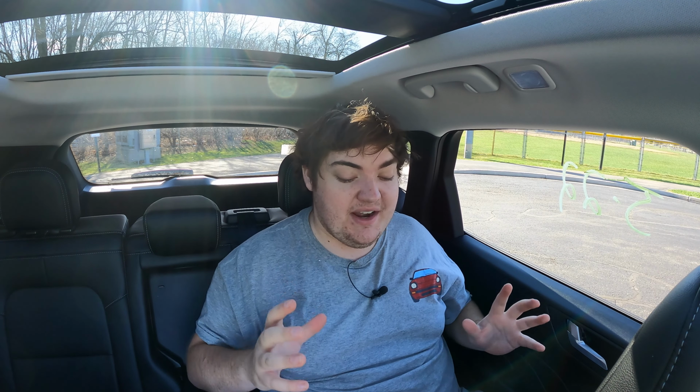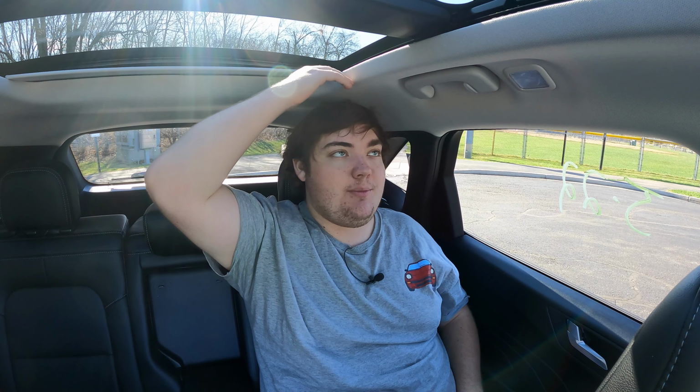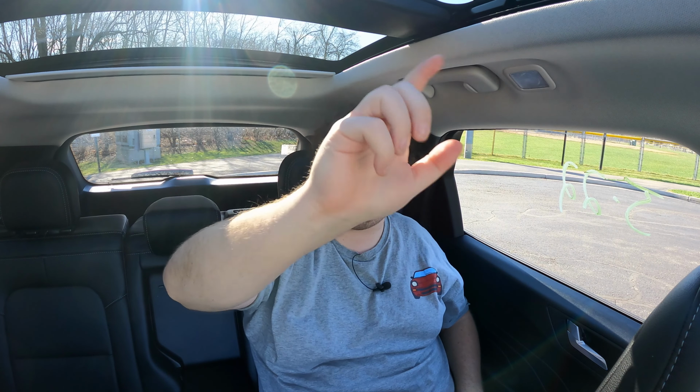All right, now we're in the back of the 2021 Ford Escape SEL, and the first thing I notice back here is just the space. My knees are not hitting the seat in front of me. My head is not even coming close to the ceiling. I have this beautiful skylight that goes from the front occupants all the way back over my head here in the back. But let's get back to that space, just talking about the space back here.